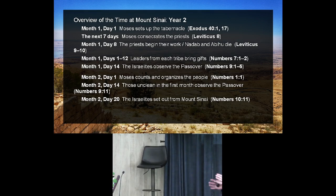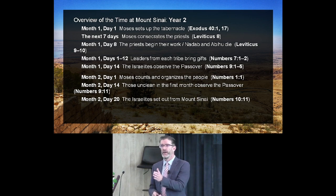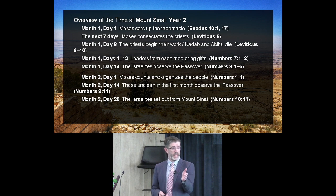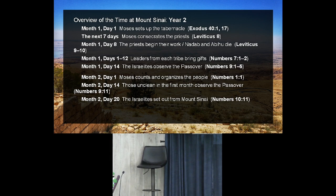Those first 12 days. And then on the 14th day, 2 days later, they observe the Passover. Remember, we just talked about that in Leviticus 23. The first month, the 14th day was Passover. So they observed the Passover for the first time that second year on the 14th day. Immediately after, the priests are now working, and they brought the gifts, and so things are kind of up and running.